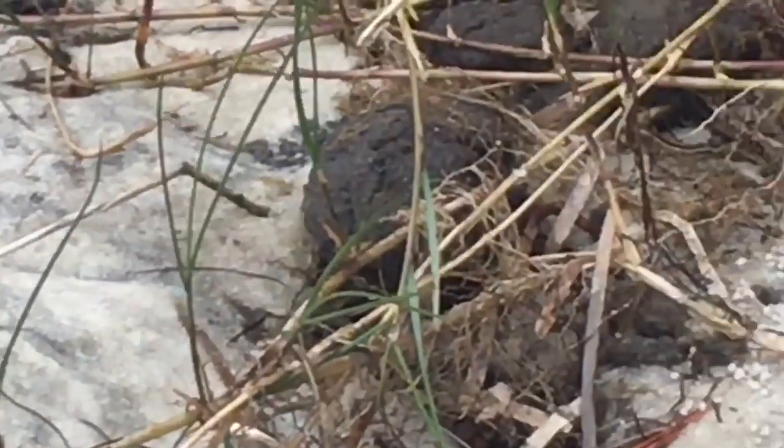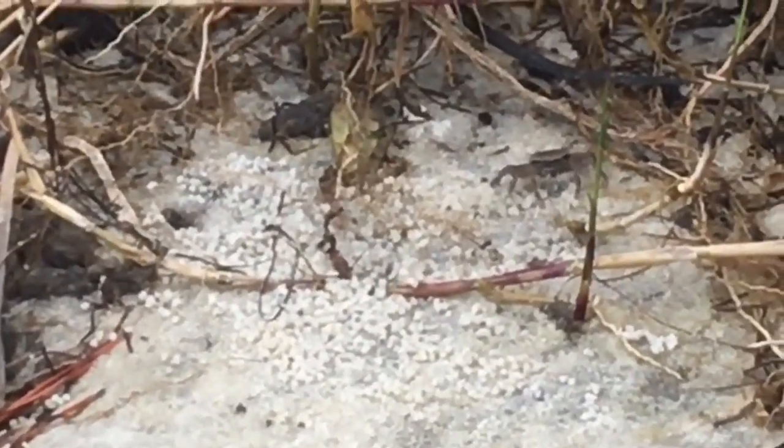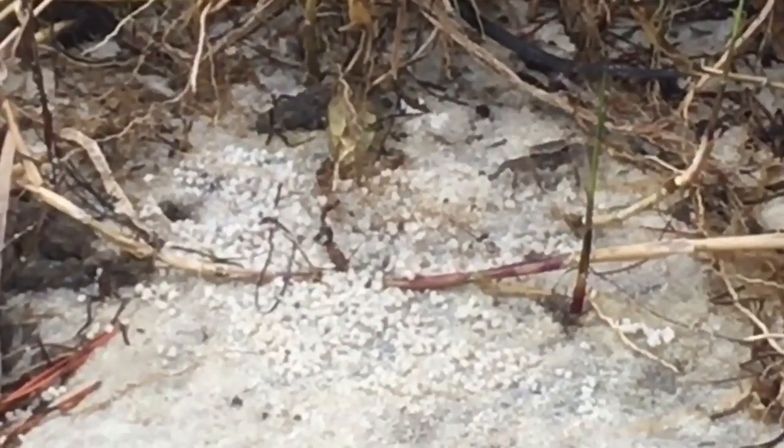Except for this guy over here. He doesn't seem to be scared at all. He's just been busy making his little balls of sand.